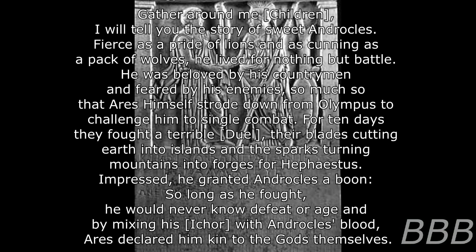Gather around me, children. I will tell you the story of sweet Androcles. Fierce as a pride of lions and as cunning as a pack of wolves, he lived for nothing but battle. He was beloved by his countrymen and feared by his enemies, so much so that Ares himself strode down from Olympus to challenge him to single combat.